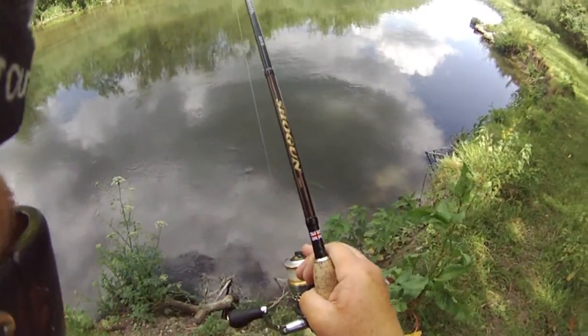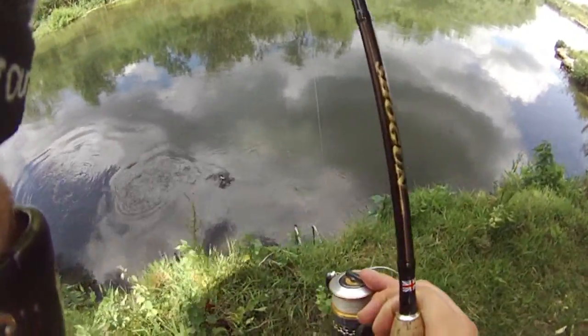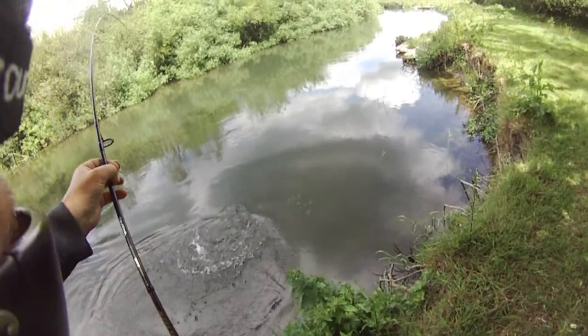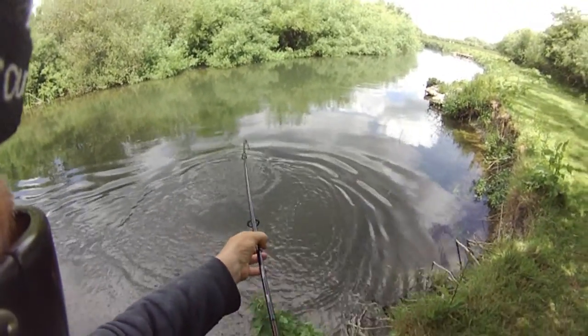And there he is, look, he's just working his way up now. You can see the fish, there's his tail. Look at that, ladies and gentlemen. That's beautiful. Really beautiful. There he is. Here he comes. Oof, very powerful. He's going again. He's going for another run.